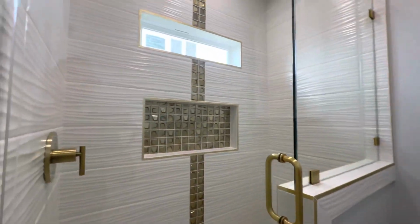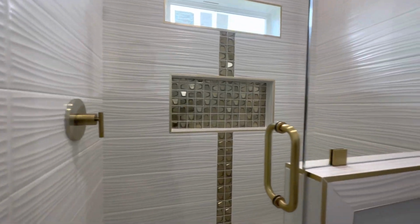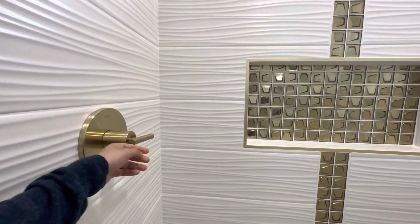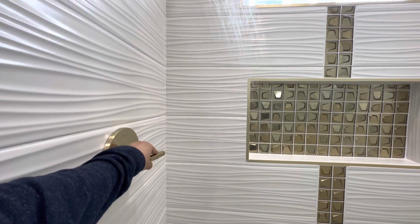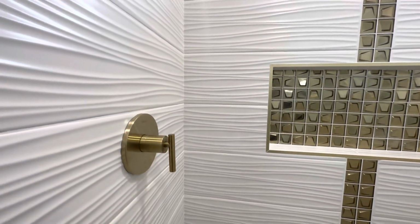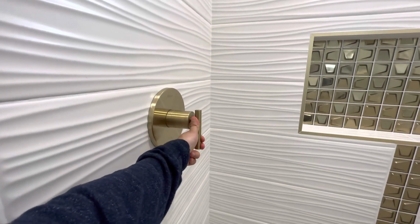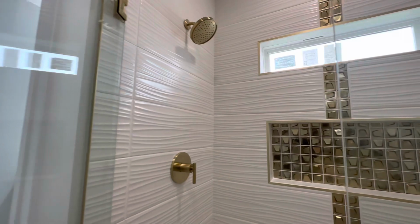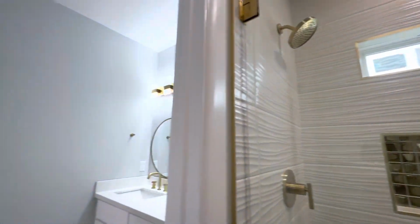So same deal with the walk-in shower. Hopefully the shower actually works. Yes, it does. So I think I might have been messing up since I was pulling it this way. It should be pulled the opposite direction. So maybe that's why it didn't turn on for the primary suite.